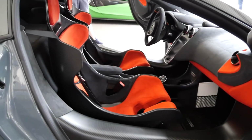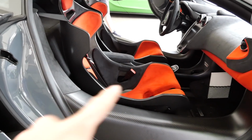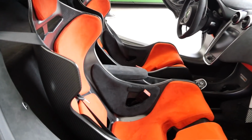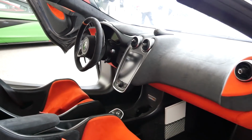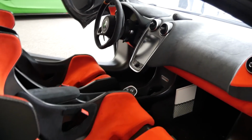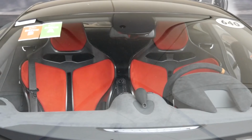Anyway, let's move on into the interior. The thing that you'll notice first is the awesome center seats. This I presume is going to be an option. You probably get either these or the comfort seats. Also, we've got a really bold interior in this. I don't personally think it's that different to the 570S, but those seats really do make a difference.